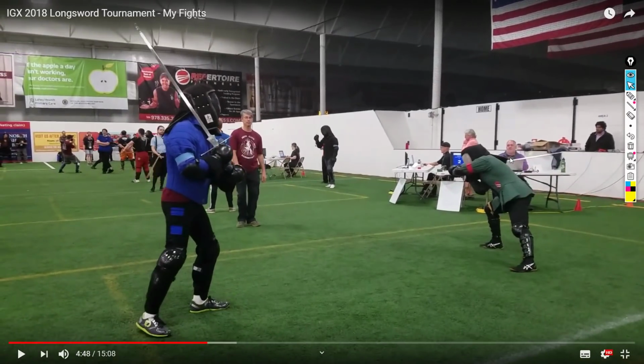Alright, let's talk about this a little bit. Again, here there are quite a few things that we can talk about. First is this position doesn't give you any sort of advantage against your opponent. This position is basically Meyer's Zornhut, right? So, several things here. First off, the butt is way out of the center of gravity. You always want to have your butt in your center of gravity to help with movement.